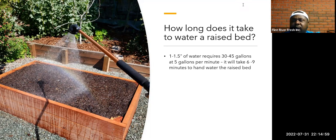And so how we encourage people to do it is to think about watering your garden bed. This is like the 4x8 raised garden beds we use in our school gardens, and each of those beds should roughly be watered for 6 to 9 minutes, utilizing a handheld watering system.